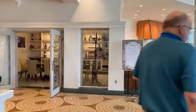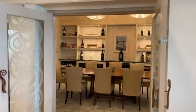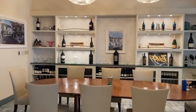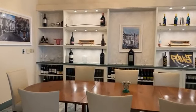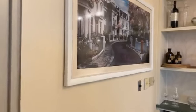But back here is what they call the sommelier room, which is a private dining room. At some point in the future, there will be a private dining multi-course menu. So this seats up to 8 people at this table, but again, you can also find references, not so very subtle, to Mary Poppins.